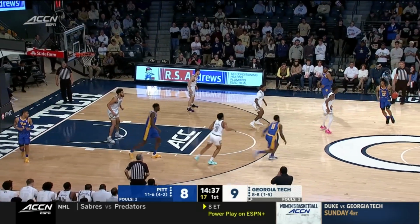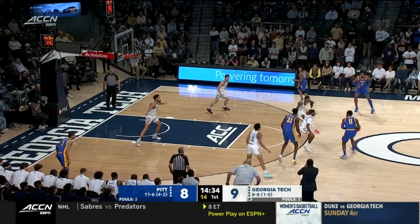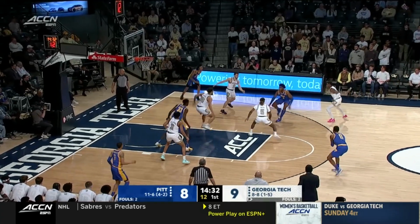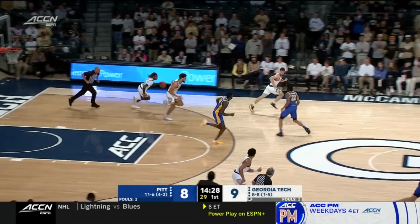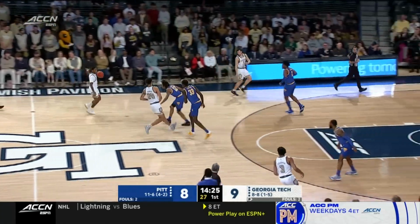Josh Pastner said in his pregame, it's got to be Coleman and Terry making threes. It's a good sign that they only have one from those two guys so far. Now, the other guys are knocking down shots. They like their chances against anybody because they know they're going to compete on the defensive end.